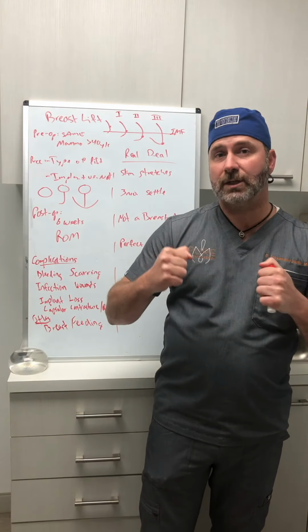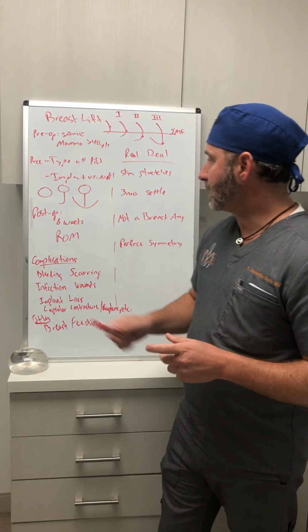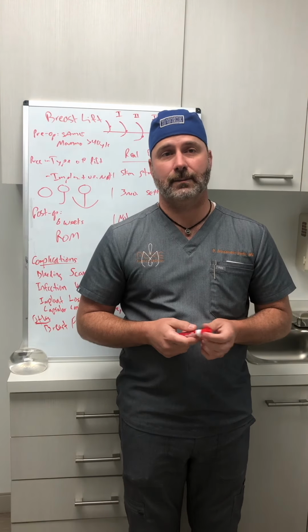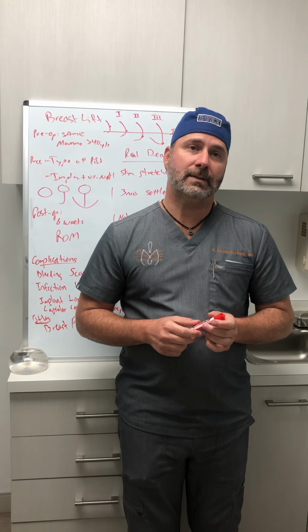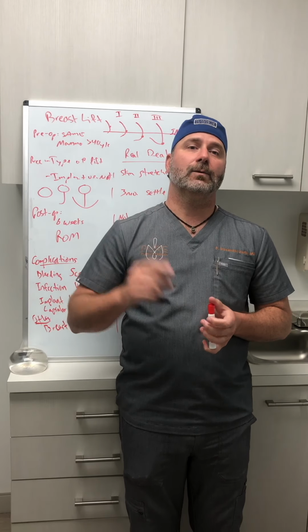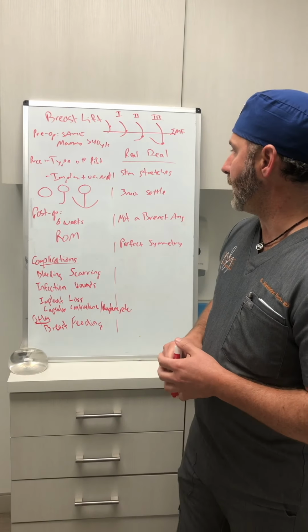But what you can't do is lift anything heavy, do any jerky motions, or do anything strenuous. It's going to be 6 weeks of no heavy lifting, no strenuous activity, and no swimming or submerging the breast underwater. So you can only shower for the first 6 weeks. The first shower is 48 hours after surgery, and then after 6 weeks you should be okay to go back into the pool or the ocean or anything else.